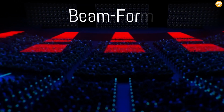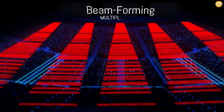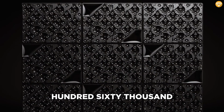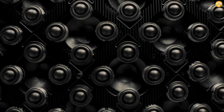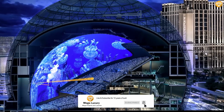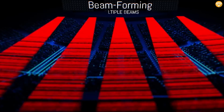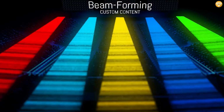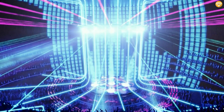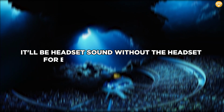But not only that, the venue will also be equipped with some of the most advanced and cutting-edge audio technology. It will boast an impressive spatial audio system consisting of more than 160,000 individual speakers. This means that everyone inside will experience the same audio quality. Even someone in the furthest seat from the stage will perfectly hear what's happening. This would also allow for playing multiple languages at once. The person next to you might be listening in Spanish while you are listening in English. The president of the Sphere has even described the audio by saying, "It'll be headset sound without the headset for every seat in the house."